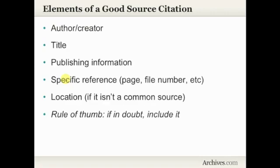The location, if it isn't a common source. So let's say that your source is a county history and there are thousands of copies of this county history. You may not need to note the location of that county history since you can find it in numerous places. But if it's something that's rare, you might want to note it. You might want to note exactly where you found that reference.